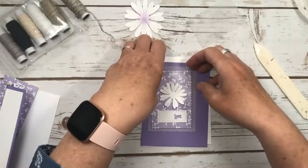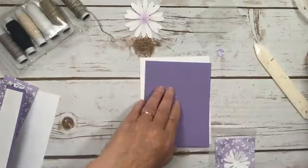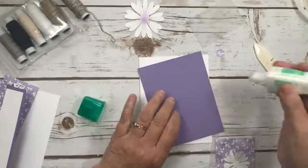So let's go ahead and glue the purple on. Hello, Leanne. Hi, Marty.